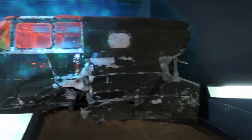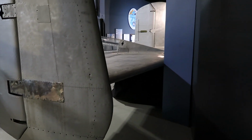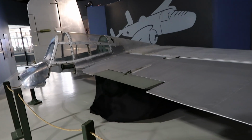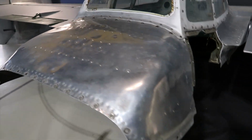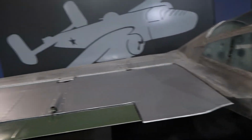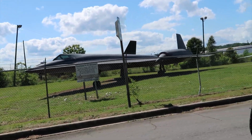But look at that. And I think this is actually the tail of it over here. It's in pieces all over. But that's the tail. That's what they've been putting together so far. You see it's missing quite a bit. There should be a whole big piece underneath here. But it's not there yet. Look at that. And look at that.